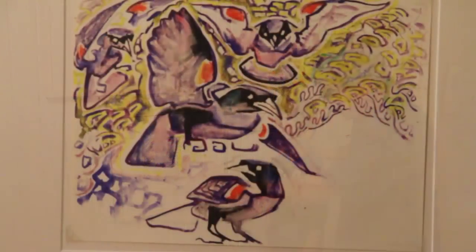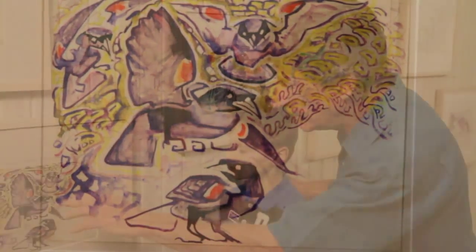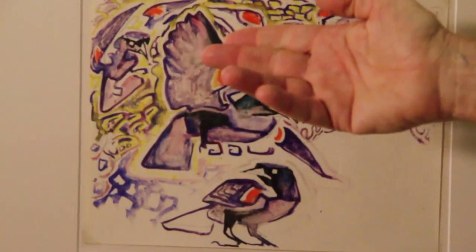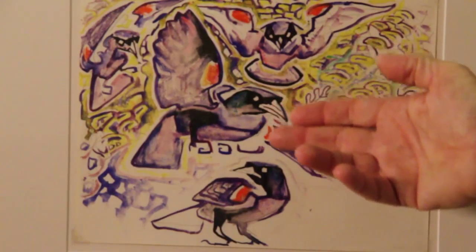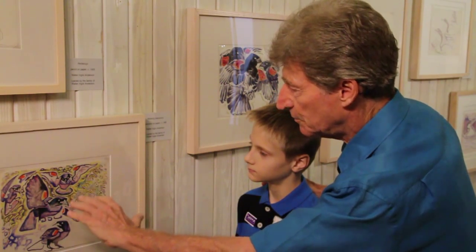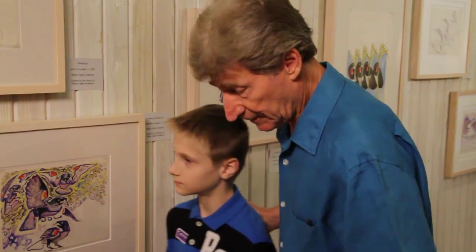Alex, here's a watercolor in which Daddy does something similar to what he did in that drawing. He's using one bird, several images of the same bird as it comes up and lands on the beach. He's got a seaside rosemary bush in the background, but he's got one bird that comes up and lands on the beach. Here, let me show you another painting.